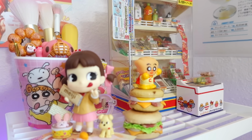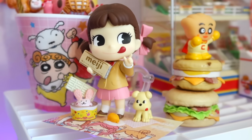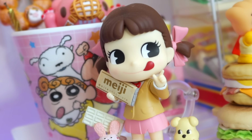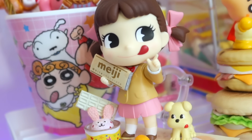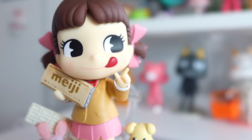So moving on to the stuff on my side table, I have this tiny Pecco-chan Nendoroid, which I'm not a big fan of Nendoroids, mostly because they feel like pop figures but for the anime community, but this one in particular really caught my eye. I think she's so cute.